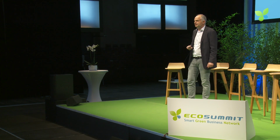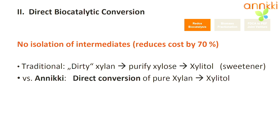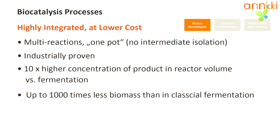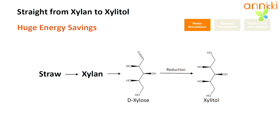Now, we get all the main products and also some other products, and we do that by first getting out the lignin very cleanly, and then fractionating the 2 other products. If you don't isolate intermediates, that reduces cost by 70%. So we go directly. We also do not do live fermentation, we just get the enzyme, so we reduce the biomass by a factor of 1,000. That makes it very cheap. We have developed a process where we directly get the xylitol from straw.